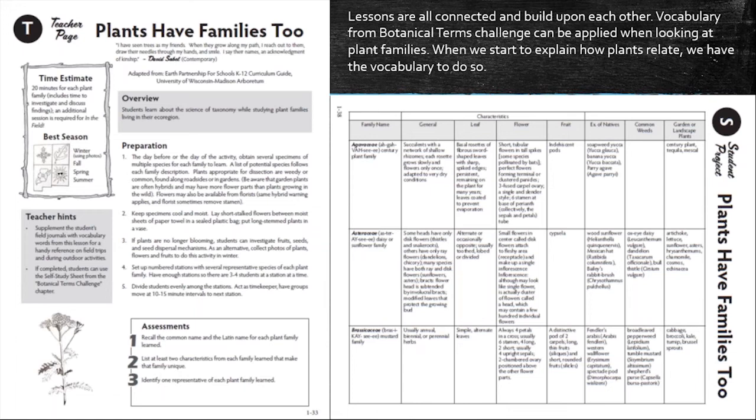You can also bring a number of plant specimens into the classroom and have kids look at the characteristics of the plants, the leaves or the flowers, to see how these plants relate to one another and what kind of families they reside in. This one is great to use after the botanical terms challenge specifically because they can use the vocabulary and terminology that they've learned from that lesson plan to look at the plant families and talk about it with other students in groups.